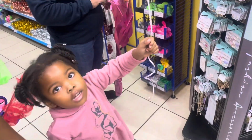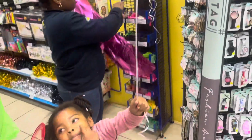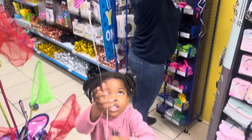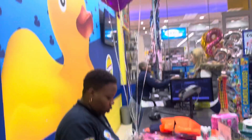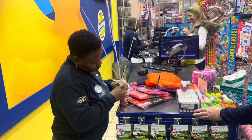Then this is just my daughter. She was so excited when she saw the mini balloons because she's in love with me at this moment. So we did mini balloons. You see now this is number 4, then branded mini balloons and everything.